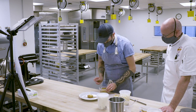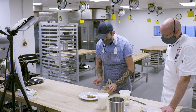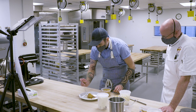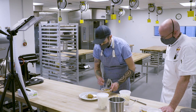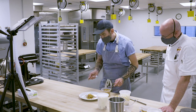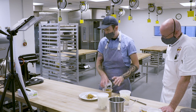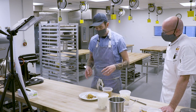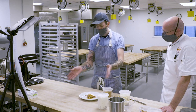Good angle. This is our cornflake crumb. A little bit on top to hold our sorbet. Scatter along the plate. I really like a messy plate. Oftentimes I'll put the whole thing together and then I'll scatter. I'll break a meringue over the top so that there's crumbs.